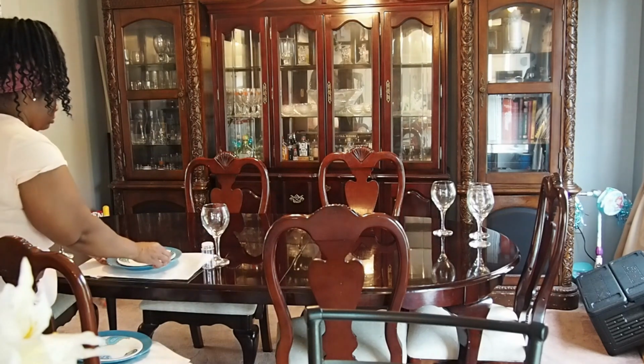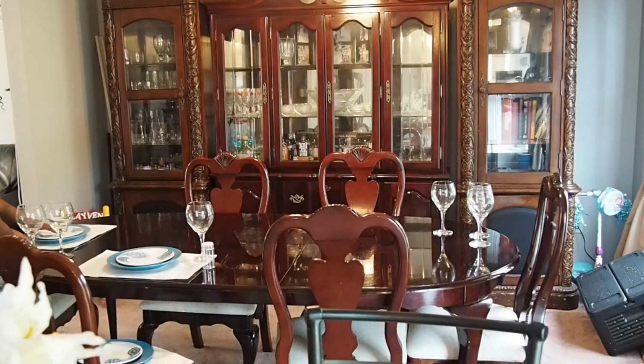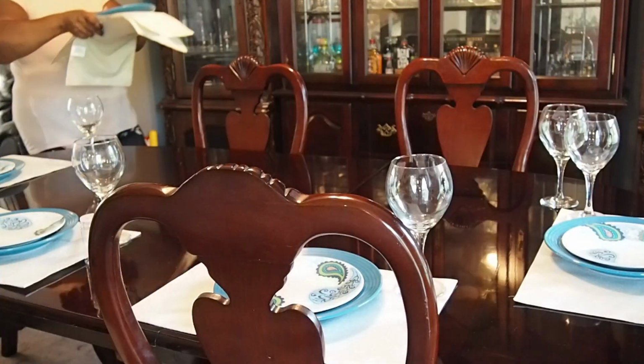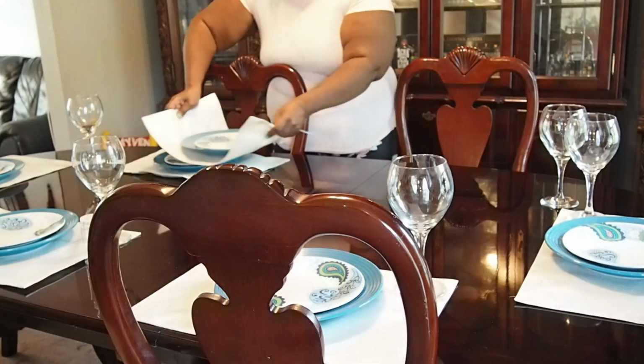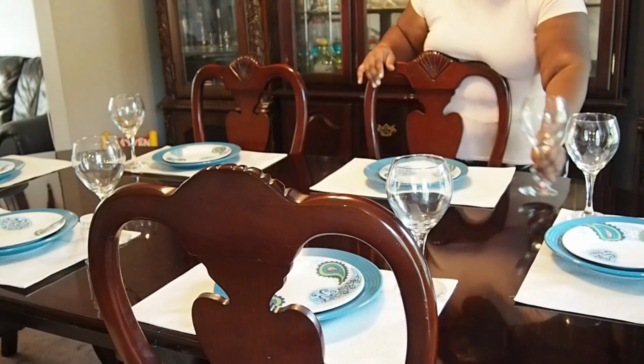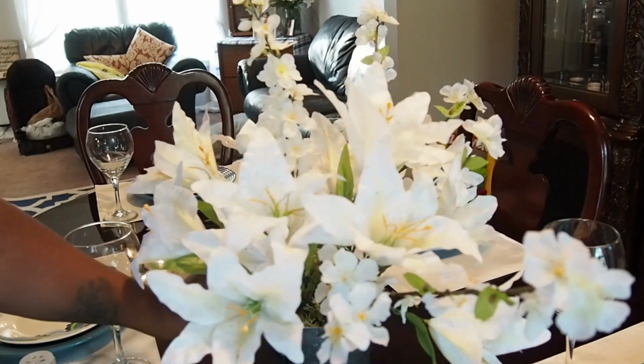Now, in case you guys were wondering where I got my place settings from, everything that you see on the table minus the goblets came from Dollar Tree. When I saw these plates, I just couldn't pass them up. I just thought they were very pretty, so I grabbed them. I also made this floral arrangement as well to place on the table, and that came from Dollar Tree too.